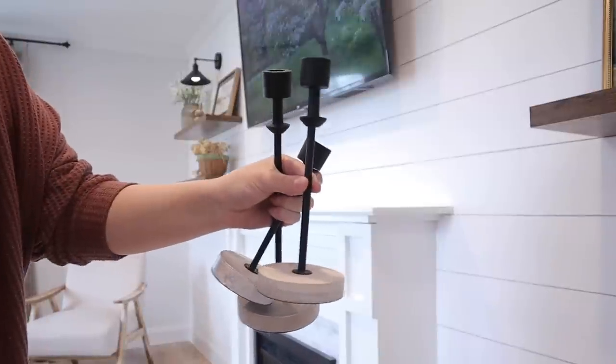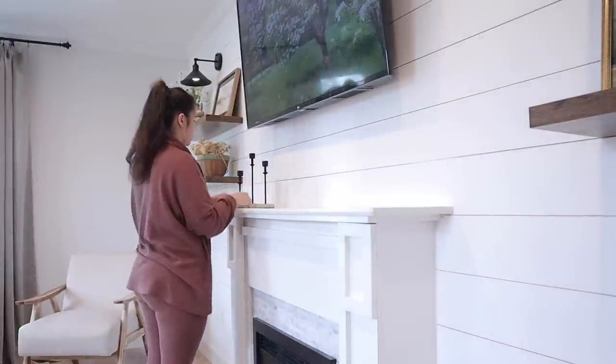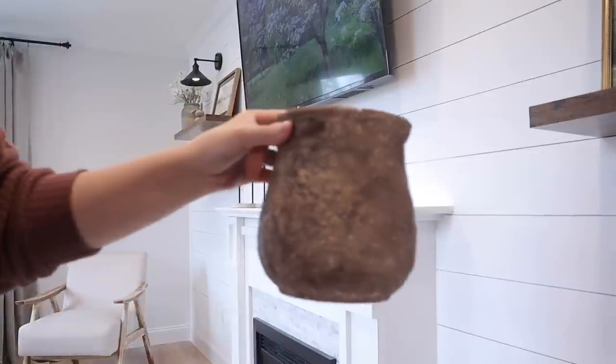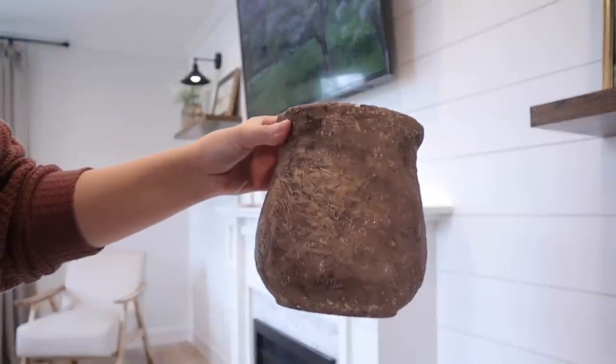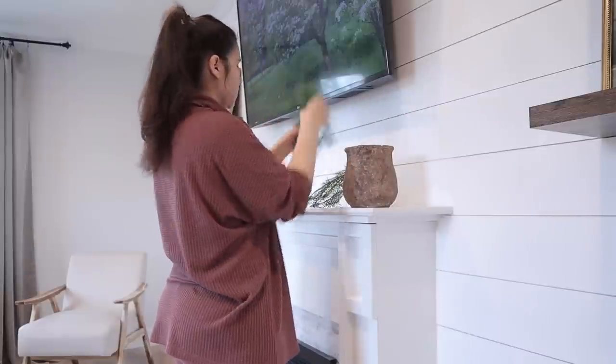On the mantle, I'm keeping it real simple with some black candlesticks that are from the Hearth and Hand line that I've always had since last year. And then I'm adding my DIY aged vase that I did with you guys with some greenery that I found in my bin. I believe they're from Target, but that is it for the decorating, you guys.